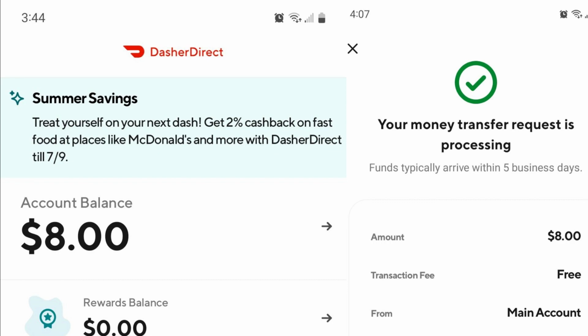And the cool thing about DasherDirect is that you can use it for other stuff, like discounts on gasoline and discounts on certain restaurants like McDonald's. You can get like 2% cash back if you use this. You can directly pay some places with it. So if you want to DoorDash and then use that money to get food for yourself, you can absolutely do that. It's a prepaid debit card, so it's a prepaid amount that goes in there and you can't spend over it.